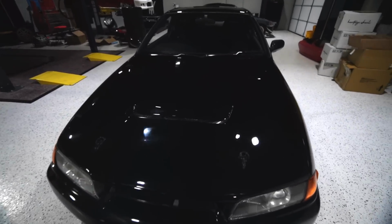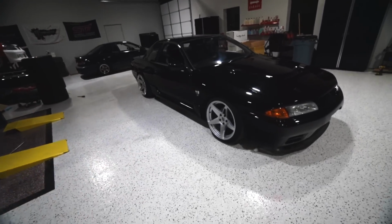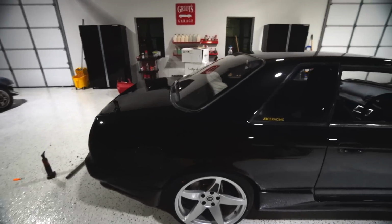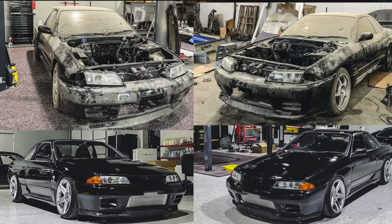Quick walk around before we finally have a fully painted hood. Jose fixed the side skirts and repainted them, and we finally have a painted trunk. This car had a beautiful glow up, and I'm so excited for one of you guys to take it home. You do not have very much longer, so don't miss out.